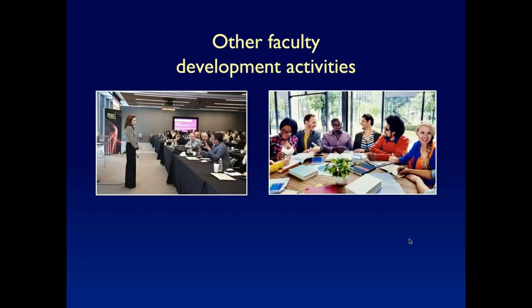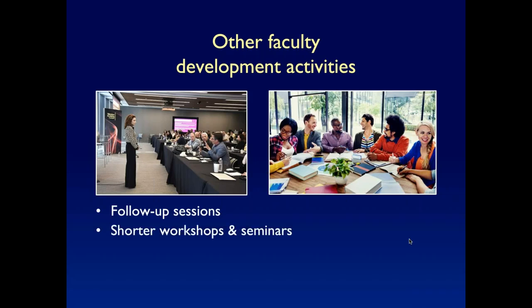You can certainly do other things to help new faculty get off to a good start. A more intensive workshop before they begin is a great beginning, but there are a lot of other things that you can do and should do. Follow-up sessions specifically for new faculty on particular topics help them to come together, build their own network of new faculty, and learn about topics that you might not have had time for, or that they only really can appreciate once they've been teaching and doing their work for a while.